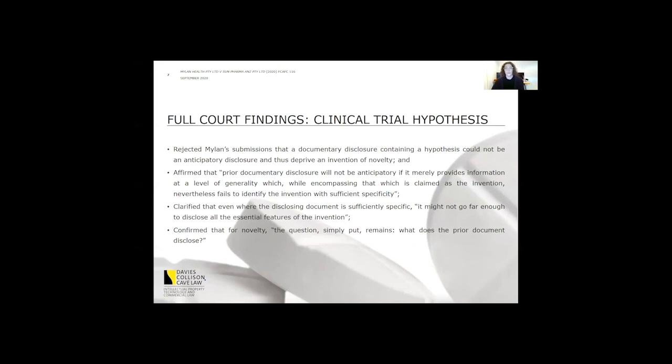The full court set out the leading authorities on novelty and went on to reject Mylan's submissions that a documentary disclosure containing hypothesis could not be an anticipatory disclosure and thus deprive an invention of novelty. At paragraph 83, the court reiterated that prior documentary disclosure will not be anticipatory if it merely provides information at a level of generality which, while encompassing that which is claimed as the invention, nevertheless fails to identify the invention with sufficient specificity. Their Honours did, however, clarify further at paragraph 87 of the judgment that even where the disclosing document is sufficiently specific, it might not go far enough to disclose all of the essential features of the invention.